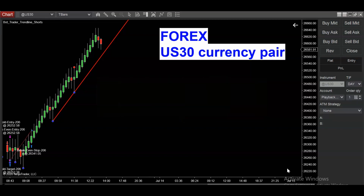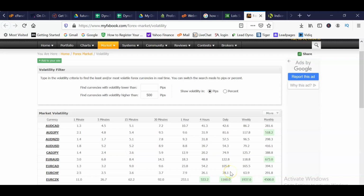trading. So here is exactly how I find these type of currency pairs, ones that have huge intraday ranges of at least 500 pips or more. There's a website called MyFXBook. It's a very popular Forex trading website, and they've got a section on the website where you can actually find currencies that have a daily range of more than 500 pips. So all you do is type in the word 500 here, you hit enter, you make sure that it's displayed to you in pips, and then you look at this column right here.